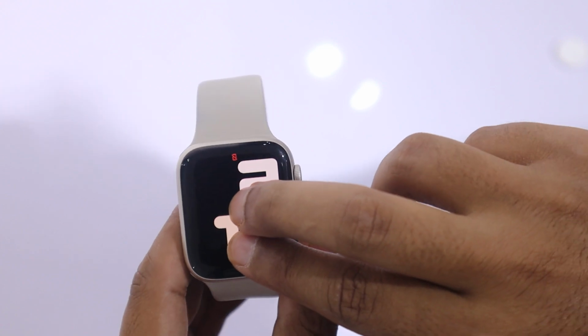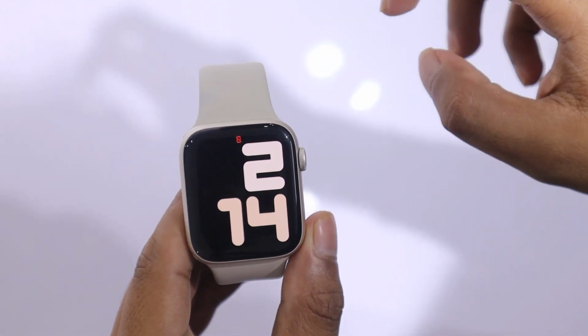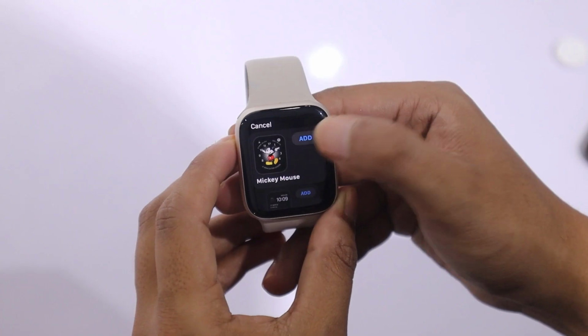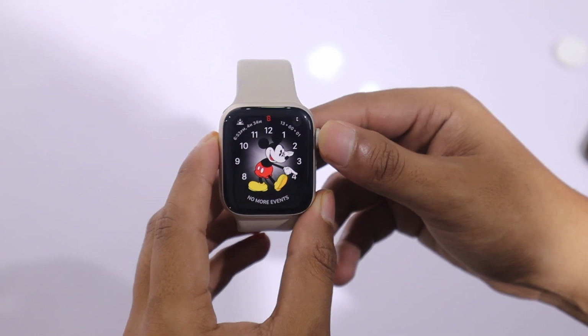On the Apple Watch screen, hold two fingers to hear the present time. 2:14 p.m. This is the complete process to get Apple Watch to announce the time. You can also change its voice.